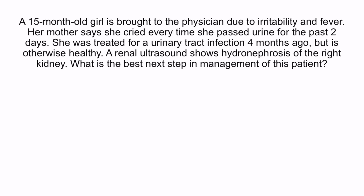All right, now let's solve this question. A 15-month-old girl is brought to the physician due to irritability and fever. Her mother says she cried every time she passed urine for the past 2 days. She was treated for a urinary tract infection 4 months ago, but is otherwise healthy. A renal ultrasound shows hydronephrosis on the right kidney. What is the best next step in managing this patient?